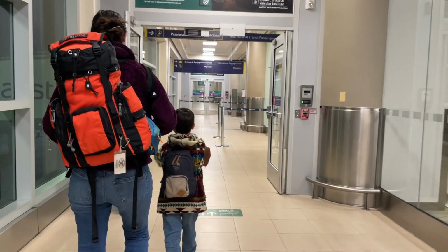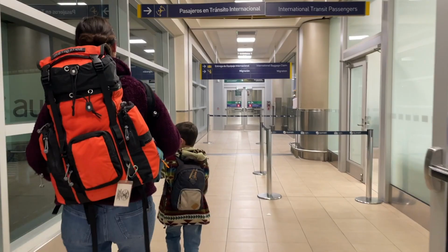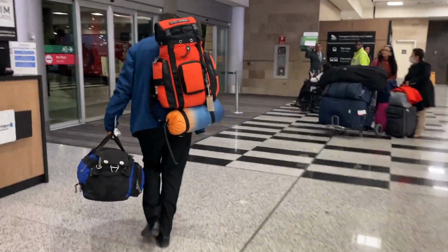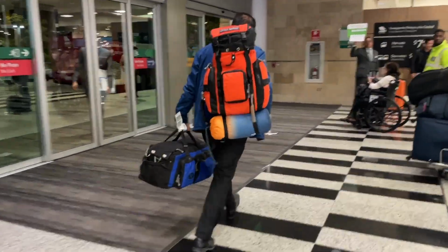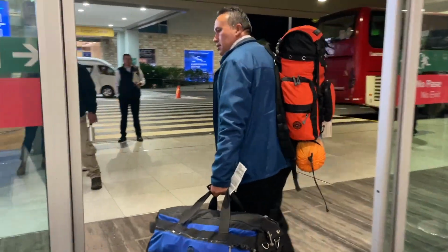Going to get our bags. It's late. It's been a really long day. We are ready to continue the adventure. And so it begins. All the service that's here in Latin America. My man just grabbed our bags and said, "Let's go."